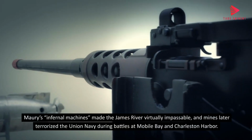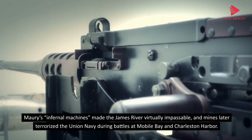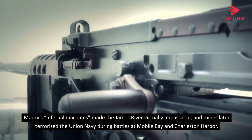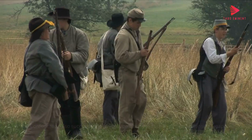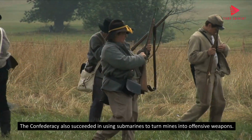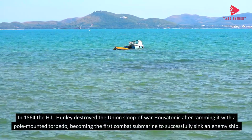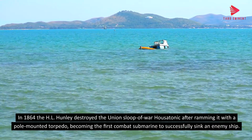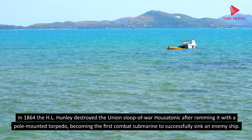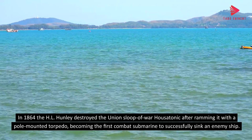Maury's infernal machines made the James River virtually impassable, and mines later terrorized the Union Navy during battles at Mobile Bay and Charleston Harbor. The Confederacy also succeeded in using submarines to turn mines into offensive weapons. In 1864, the H.L. Hunley destroyed the Union sloop of war Housatonic after ramming it with a pole-mounted torpedo, becoming the first combat submarine to successfully sink an enemy ship.